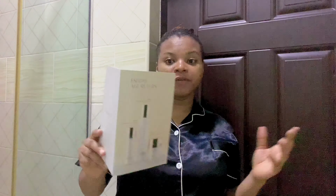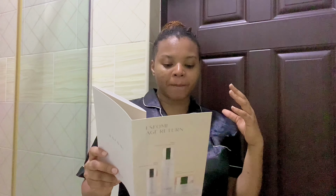This is called Esfomi, as I said the last time. The system they use is what they call an anti-aging synergy system, which combines human stem cells and conditioned media cell activator. That sounds really serious, but in a simple word, human cell technology activates an allergenic product formulated to protect your skin cells. The fun part is that they also have made a way to help you know how to use the product effectively.